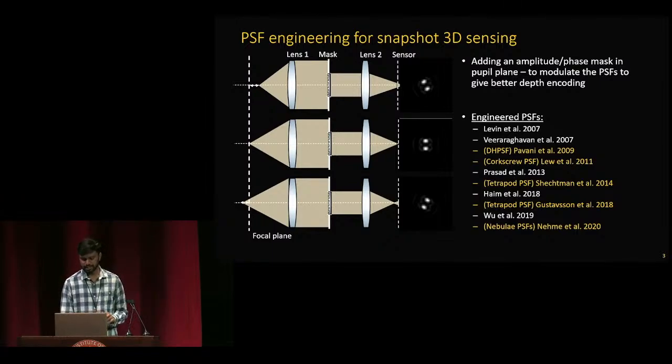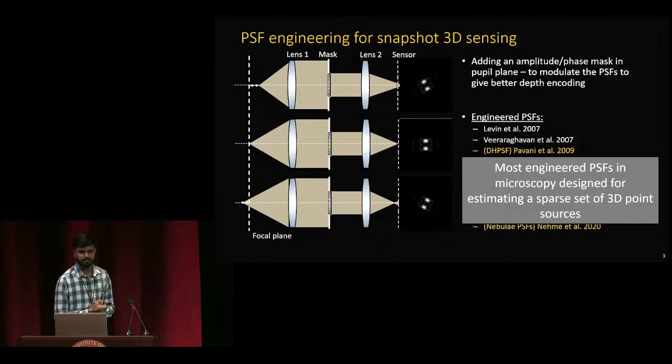The main limitation of these engineered PSFs in microscopy was that they have been designed for estimating a sparse set of 3D point sources. All these methods were used in conjunction with STORM or PALM, where you have a sparse set of photoactivations. And so it makes them ill-suited to image extended structures.